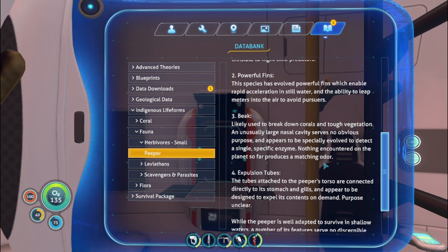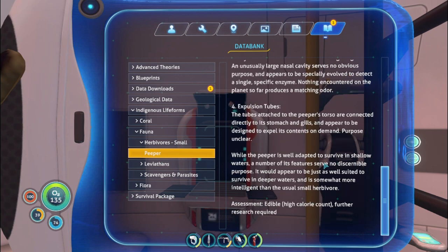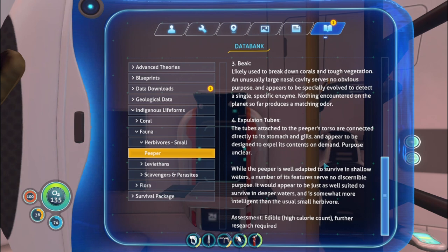Number four, expulsion tubes. The tubes attached to the peeper's torso are connected directly to its stomach and gills, and appear to be designed to expel its contents on demand. Purpose unclear. While the peeper is well adapted to survive in shallow waters, a number of its features serve no discernible purpose. It would appear to be just as well suited to survive in deeper waters, and is somewhat more intelligent than the usual small herbivore. Interesting. Edible, high calorie count, further research required.